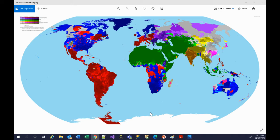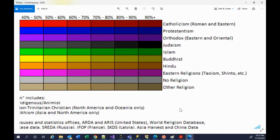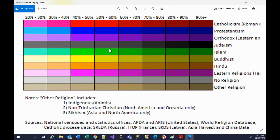Today I would like to show you a very detailed map which I found on the internet about world religions and their distribution worldwide. So first I'd like to show you how the legend works. Here you have the different colors for the different religious faiths.